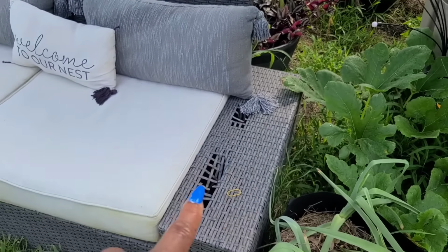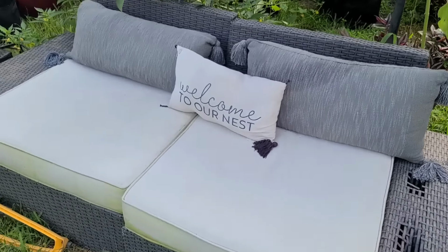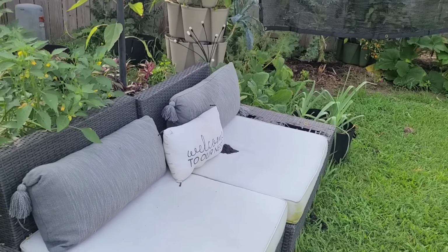And a cat tore this up, of course. I came out here and he was just laying there scratching. And I was like, oh my goodness. You think Journey would keep the cat from tearing up my furniture?